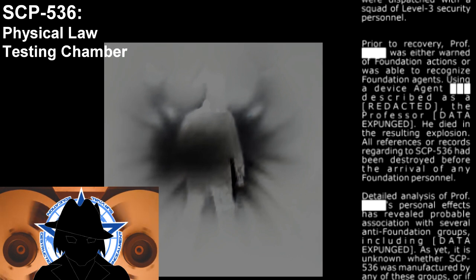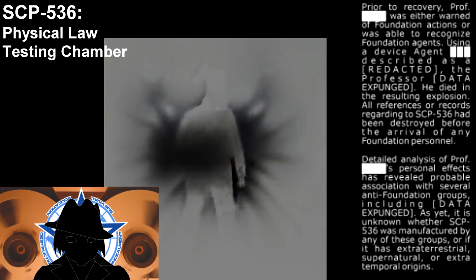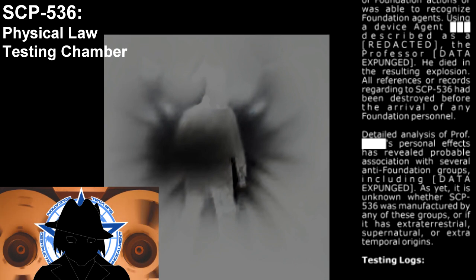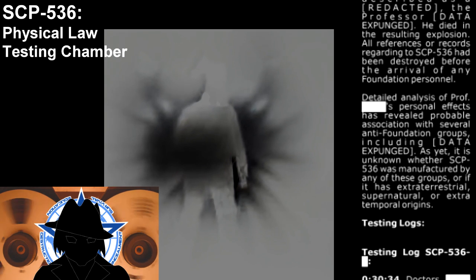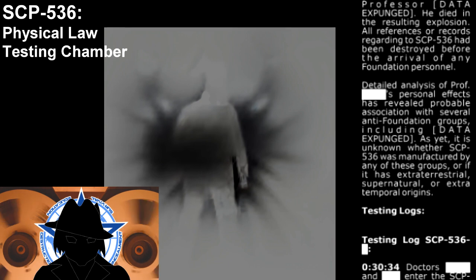All references or records regarding SCP-536 had been destroyed before the arrival of any Foundation personnel. Detailed analysis of Professor personal effects has revealed probable association with several anti-Foundation groups, including. As yet, it is unknown whether SCP-536 was manufactured by any of these groups, or if it has extraterrestrial, supernatural, or extratemporal origins.